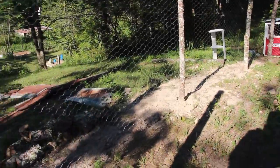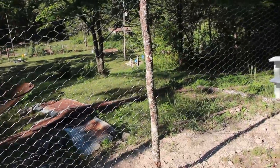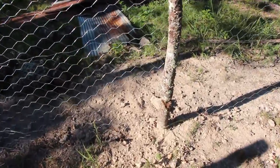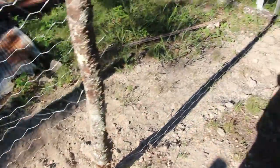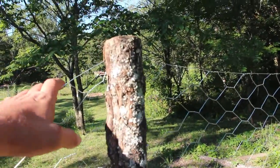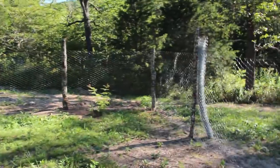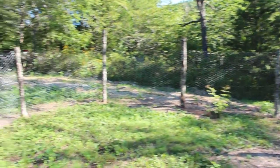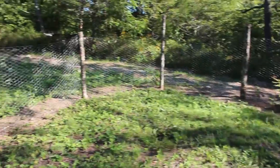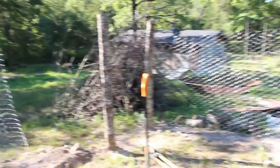The fencing is chicken wire and it's 6 foot high, but I put it in the ground and it's coiled down in there to keep predators from digging underneath it, and so it only extends up to 5 feet, which is plenty. But the run is 24 by 24, and this is where the chickens and the breeding ducks will go. And plenty of space, plus they'll be let out during the day once they're old enough to forage on their own.